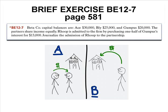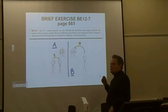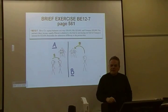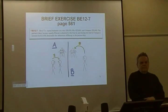Before you journalize the admission of R to the partnership, would you look at the screen and tell me, was the story I just read to you A or B? You've got 3 seconds to think, and we're going to vote. Was the story I just read to you A or B? Who says A?